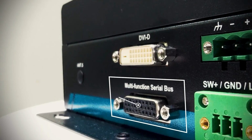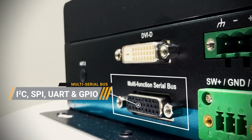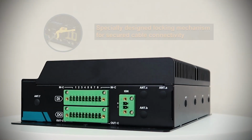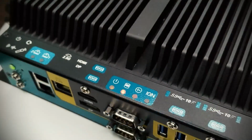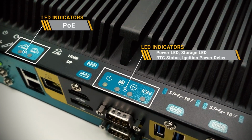ARES' own multi-serial bus is implemented to support special connectivity, making building solutions easier, supporting I2C, SPI, UART, and GPIO. And to help make maintenance easier, LED indicators are also designed in, including power, ignition control, and PoE functions.